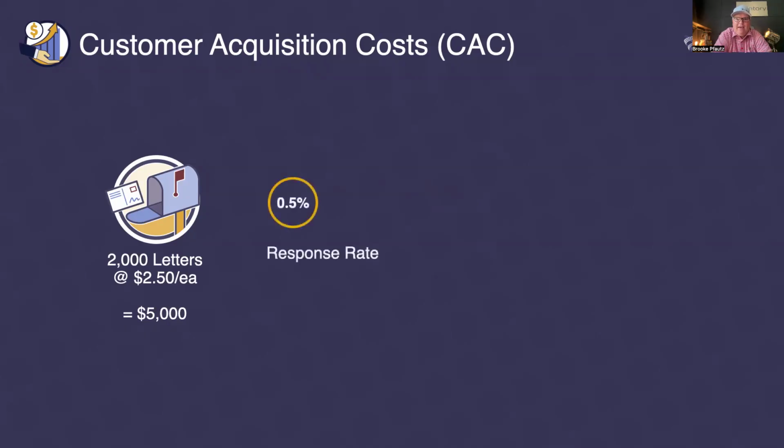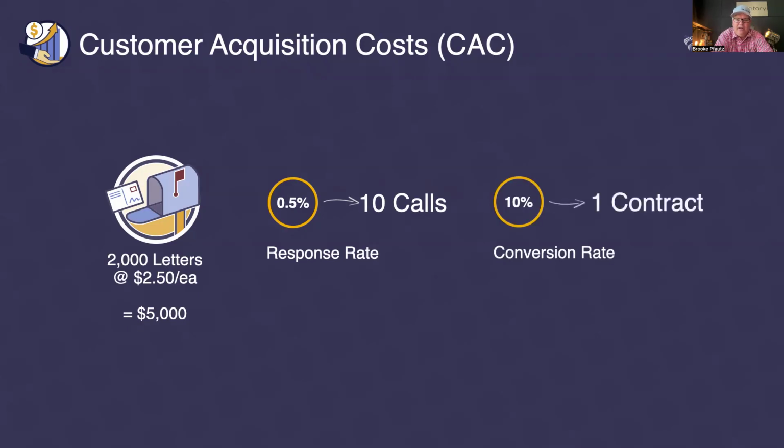Let's say you get a 0.5% response rate. According to the Direct Marketing Association, that is the average response rate for direct mail, which gets you about 10 calls. And let's say after you get all those calls, you weed through them, you get some tire kickers and things like that, you end up closing 10% of that, or one contract. Well, let's see what you got here, math major. What's your CAC? Pretty simple, right? Your CAC is $5,000. So again, we're going to use this as our example going forward.